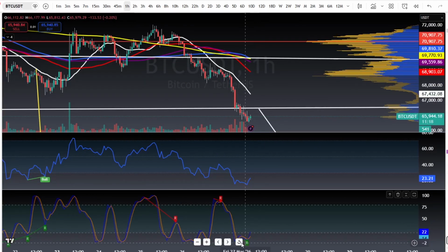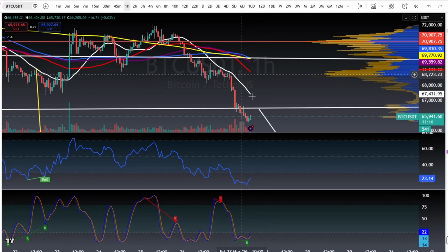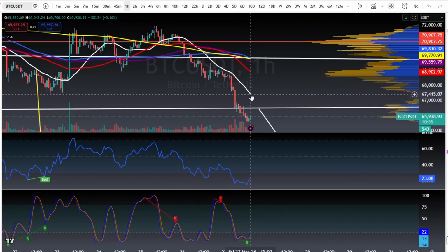Now on the 1-hour chart, the stochastics look like they're resetting. Again, we could roll over. We're getting some bullish divergence here. We are far away from the 21 moving average, which is at 67,431. I see us bearish. I see that 4-hour head and shoulder pattern continuing to break down, and I could just see us either going sideways here, waiting for the 21 moving average to catch up to price, or us even rallying up to the 21 moving average and then rolling over for more downside.